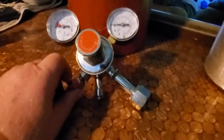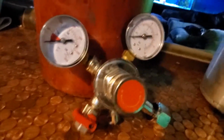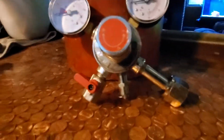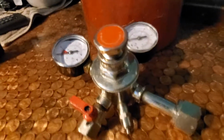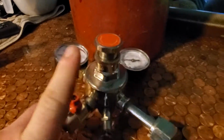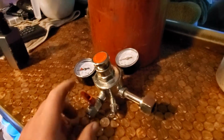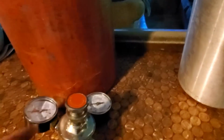You need a regulator. Doesn't have to be a fancy regulator. This is just a simple, adjustable, dual-gauge regulator that was initially for a kegerator home brewing setup. Keep an eye on Facebook. Keep an eye on eBay. A lot of times people get out of brewing and they'll dump these really cheap. I bought 2 of these 20-pound bottles, 2 of these regulators, a bunch of valving set up, and I think I gave the guy $80 for all of it. So keep your eyes open, because you can get them pretty cheap.